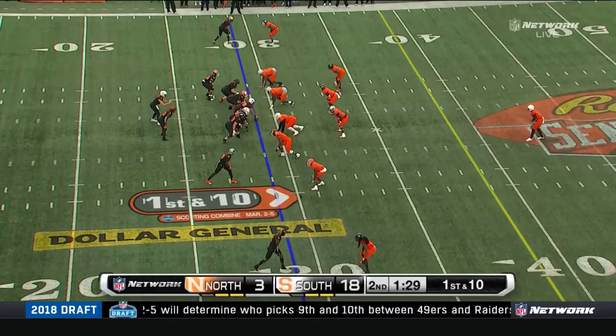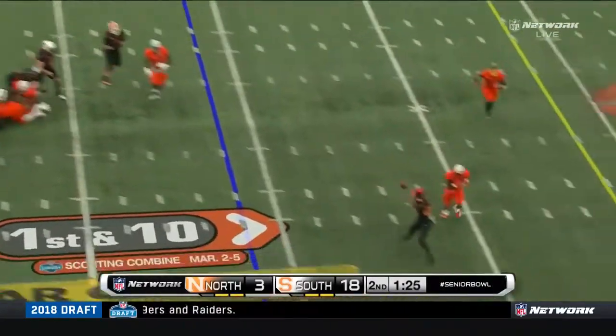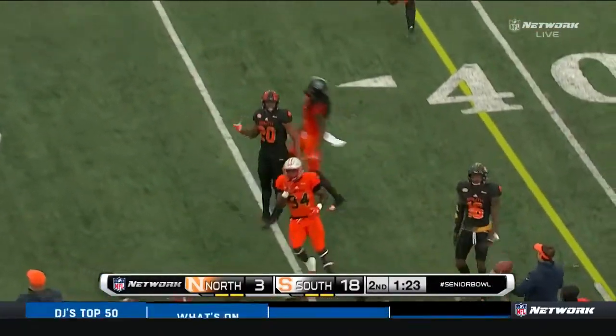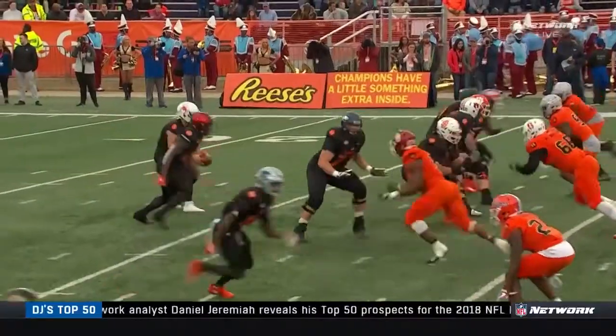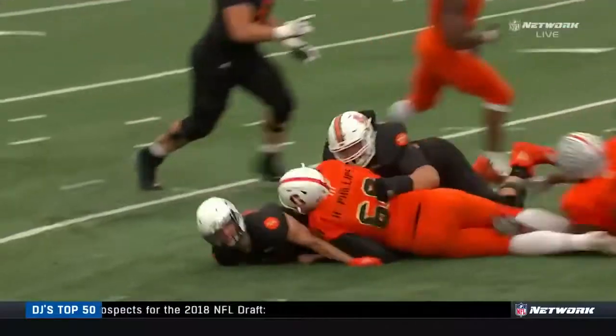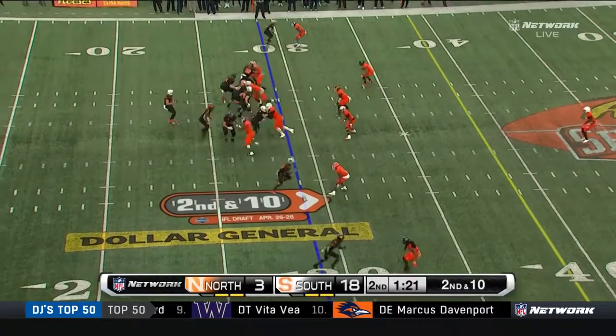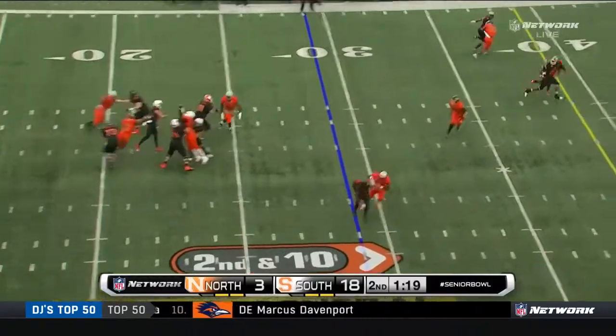Lauletta is set up out of the shotgun on the 29, and Lauletta hit as he throws, and he throws it a little behind. Yeah, Harrison Phillips is a good football player. Watch the white helmet from the inside. He gets a great push on the offensive line. Clock stops on the incompletion, 1:20 to go.